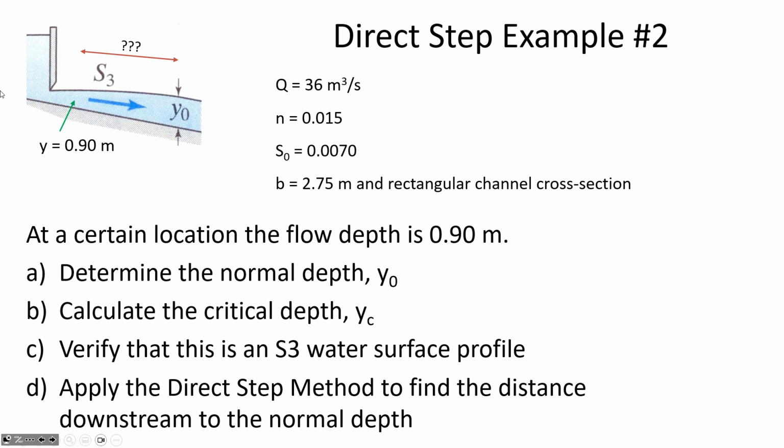It means the slope is greater than the critical slope. So it supports supercritical flow on this slope. So water comes out from a gate and it's supercritical because the gate kind of pinched down the depth, and it's going to stay supercritical. But the question is, you can see here from the question marks, how long from when the depth was 0.9 meters is it going to take? What's the distance for it to get back up to its normal depth?